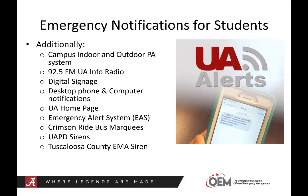Additionally, campus indoor and outdoor PA system may be used to notify students and faculty and staff of an emergency. All emergency information will be broadcast on 92.5 FM, which is our UA information radio station. It'll be posted on digital signage in our academic buildings, as well as in all of our residence halls. It'll pop up on desktop phone and computers across campus. This includes computers in computer labs and computers in our libraries. It'll be displayed on the UA homepage.